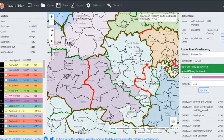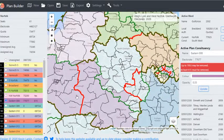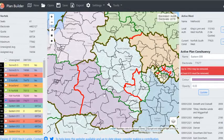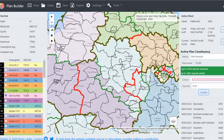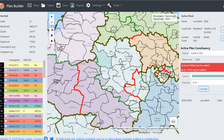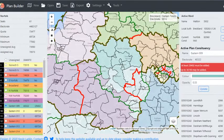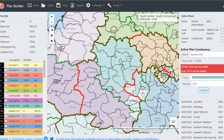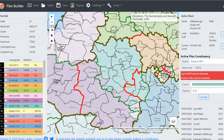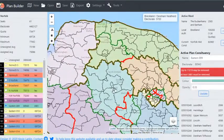65, 75, slightly over. What's the seat called? Southwest Norfolk. And then the pink one. Oh, hang on. What have I done now? No, not pink. Teal. Is this the one that's called teal? It's Dereham, yeah. Okay, and that's 80, yeah, so we've 4,000 people to put somewhere.